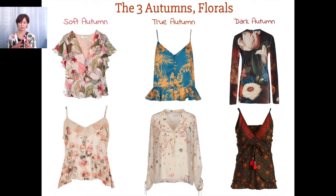Dark autumn, mostly autumn, a little bit of winter. Colors are darker, colors are brighter, but there's a range in terms of brightness here. And the top row shows you maybe some softer representations of dark autumn color. The bottom row shows you something a little more intense and pigmented.